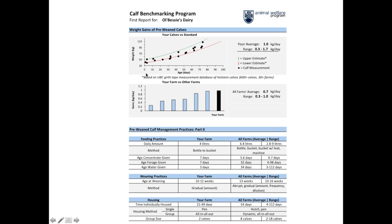We looked at the passive transfer, so we took serum proteins of those calves to get an idea of how well the colostrum feeding management practices were, and we also taped the calves to look at how the weight gains were. And then we got a lot of management data from those farms, and then farms got a report back.